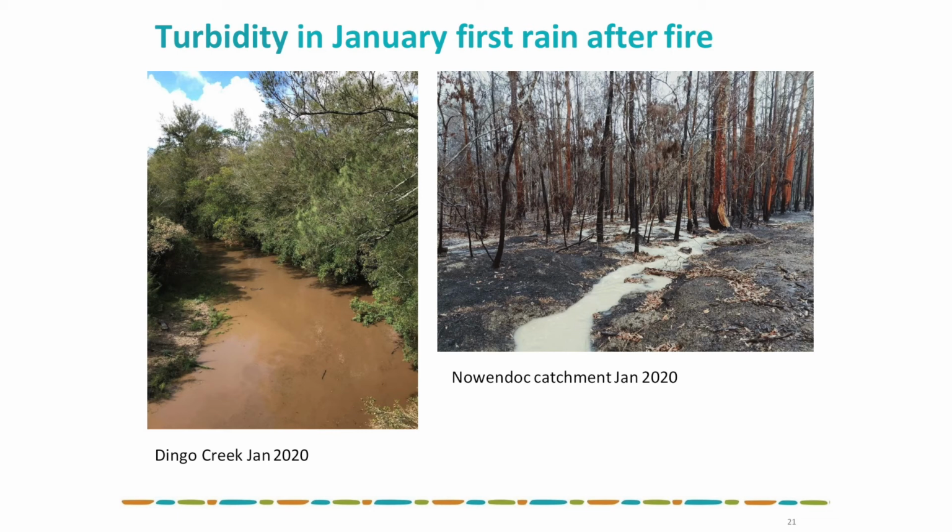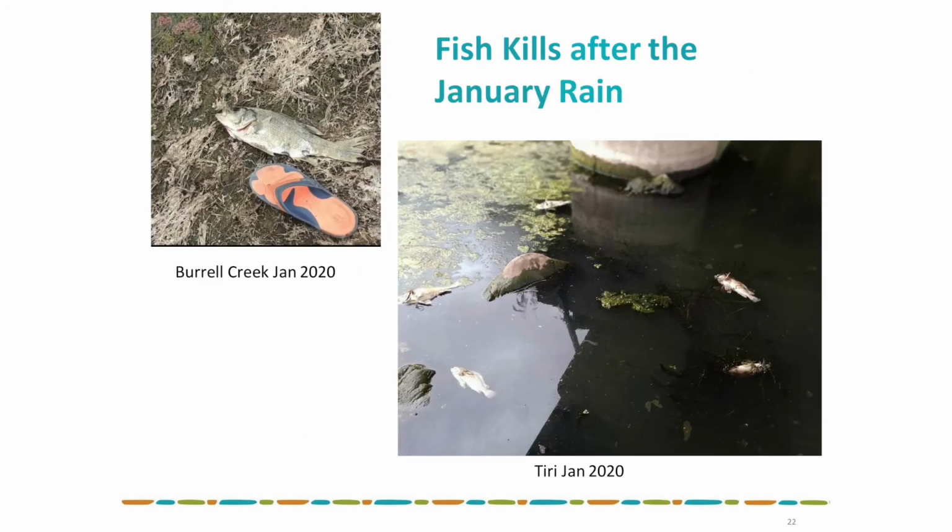The next photo's up in the Nowendoc, and you've got the bare soil from the fire and the sediment carrying down into the Nowendoc River. We had some fish kills, but really not a lot. So the fish kills were in a few different locations. We had reports maybe in about 5 locations, but nothing like the fish kills we saw in the Kempsey River.